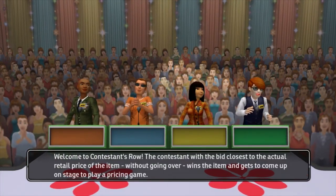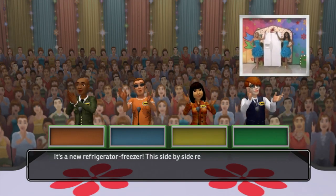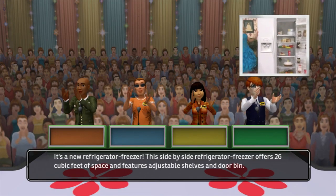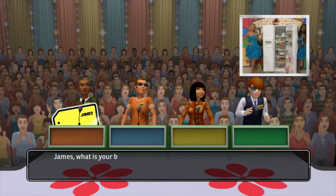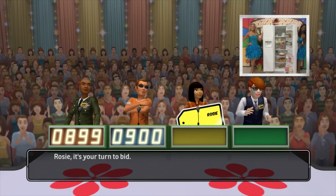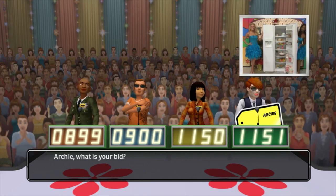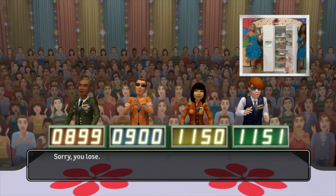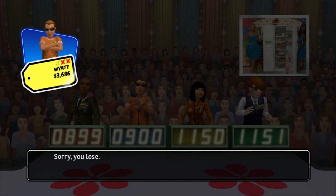Welcome to Contestants Row. Here is the item up for bids. It's a new refrigerator freezer. This side-by-side refrigerator freezer offers 26 cubic feet of space and features adjustable shelves and door bin. Let's start the bidding. It's your turn to bid. The actual retail price is... You lose. You got your second strike. Be careful. One more, and it's game over.